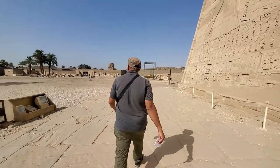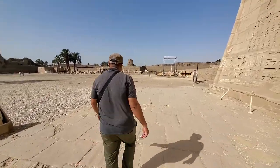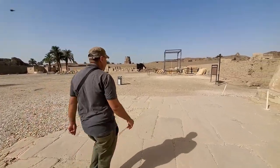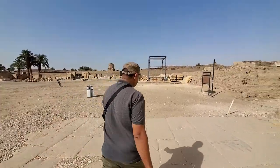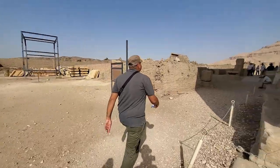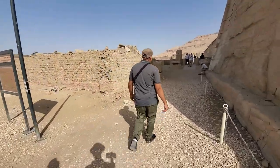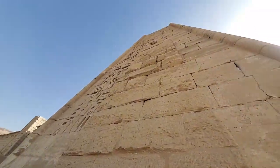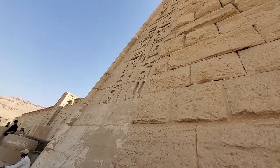We are going to see the most beautiful scenery here inside this temple. The most beautiful scenery showing us the king hunting. Wow, look how big those are.